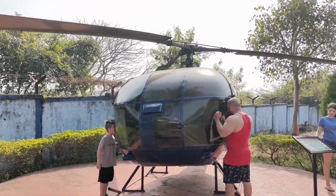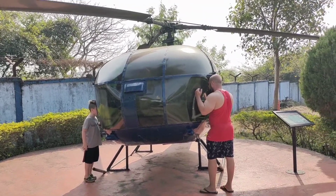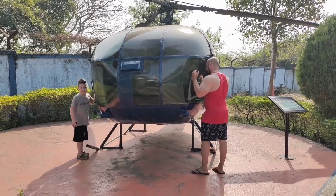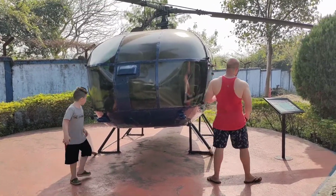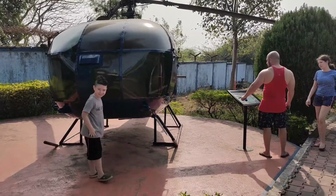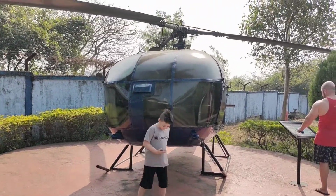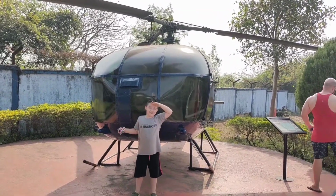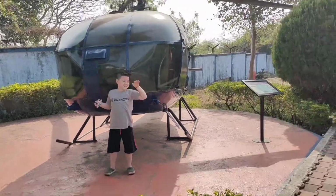Hey. Go, go. It's a great crew member. Is it? And it's got a back seat as well. Oh, it's a rescue plane. Liam? Big boy. Liam? Okay.